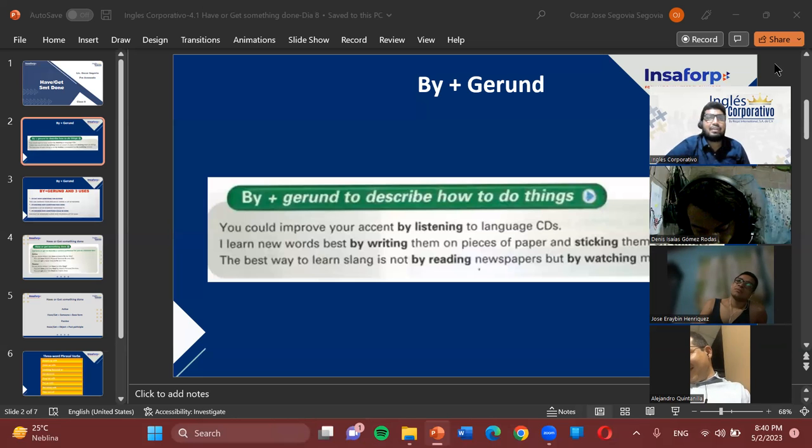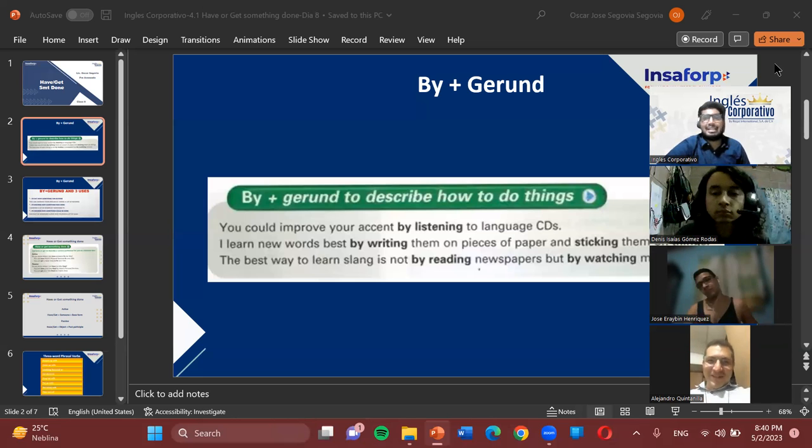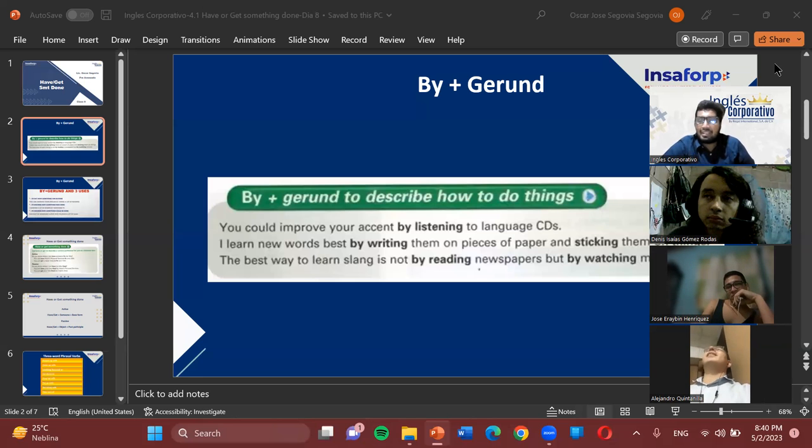You can use terrific for, I don't know, a landscape. Let's say that you like climbing and you're looking at a beautiful landscape, and you can refer to or describe that landscape as terrific.